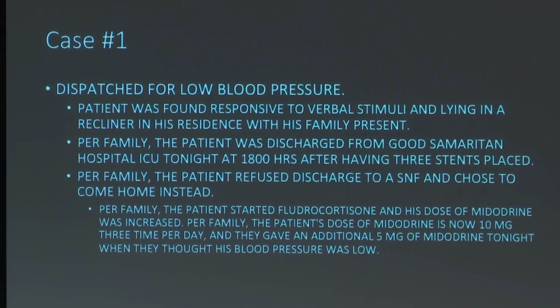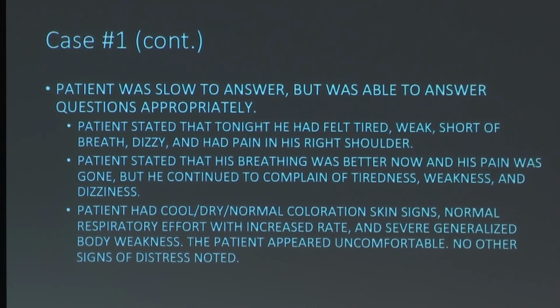Per the family, patient started fludrocortisone and midodrine, which is for blood pressure. It's an alpha agonist. And this was increased, and he's taking it 3 times a day. They gave initial doses that night because his blood pressure was low. Slow to answer, able to answer appropriately. Stated that tonight he felt tired, weak, short of breath, dizzy, and had pain in his right shoulder. Stated his breathing was better now, his pain was gone. Cool, dry, normal respiratory effort with increased rate, severe generalized body weakness, appeared uncomfortable, no other signs or symptoms noted.